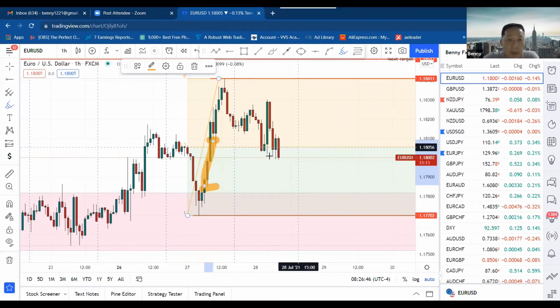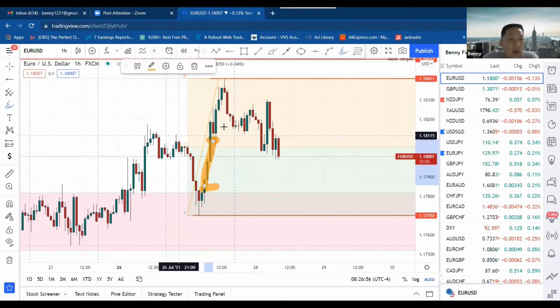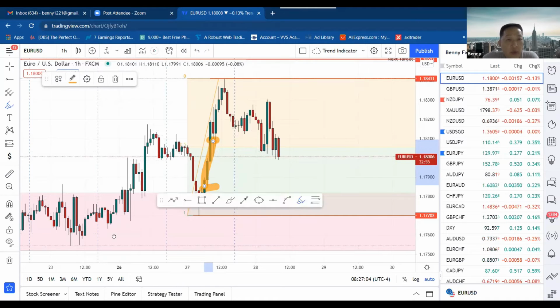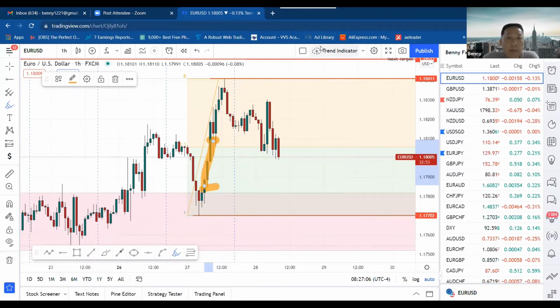Okay. See this gap? Price is coming to fill this gap. So let's let the price come down, right? Don't try to short it. Just let it go, right? Wait until everything settles, which means after the Fed makes whatever announcement they want to make, then we will come back in where the price is, and then we will take our position accordingly, right?